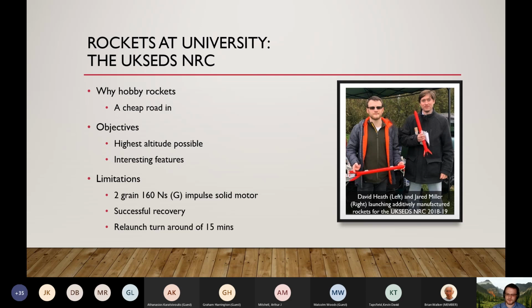Now, on the right there, you can see myself and Jared Miller, both members of the Oxford Brookes Aerospace team, with additively manufactured rockets. These were launched at the UKSEDS National Rocketry Championship in 2018 and 19. And I believe the rocket I'm holding over there was the first additively manufactured rocket launched in the UK.